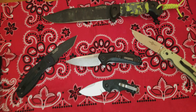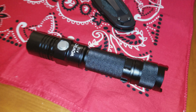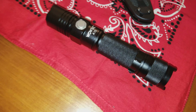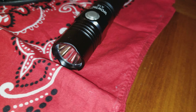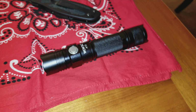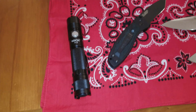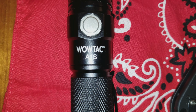So yeah, thank you guys for coming. There is a review coming up for the Wowtac A1S. So hang on, because that one, I really am impressed by this flashlight. However, this is my first 18650 flashlight, so I am familiar with the 18650 battery. This is just the first flashlight I have with it.